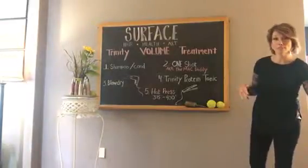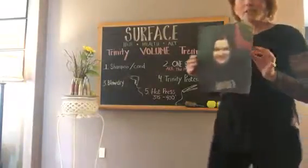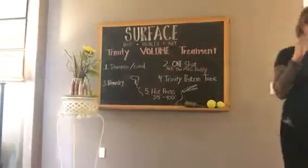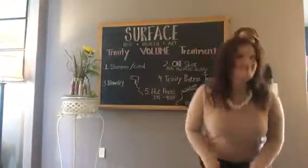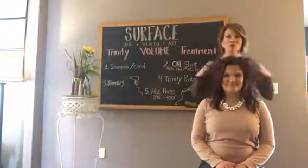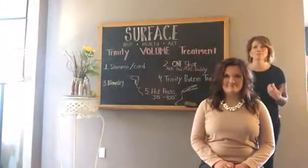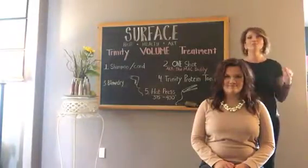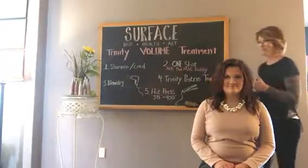So I've already done this Surface treatment today on Miss Riley, who is going to join us here in a minute, but I just want to show you, this is her before picture. And do you see how sad and wimpy and puny her hair was? Now I'm going to have Miss Riley come out here. And now you can see the volume that she has in the body. This is the fullness that us fine-haired girls dream of, that we want and we're willing to pay for. So don't deny your fine-haired clients of this great volume.